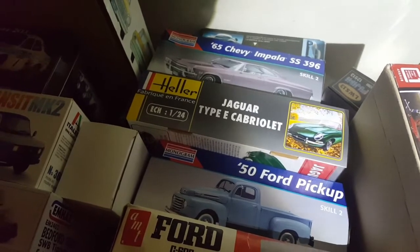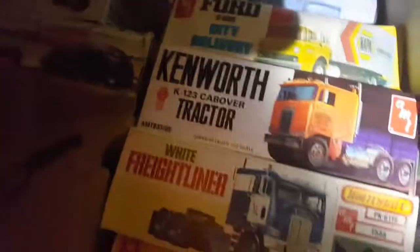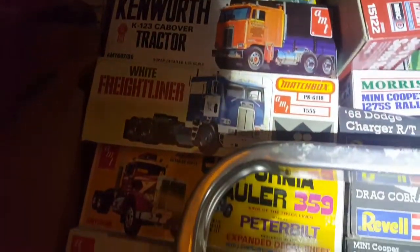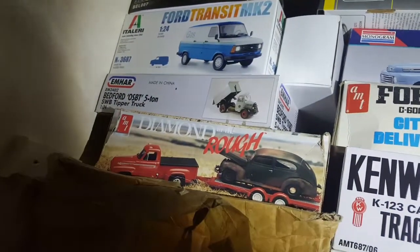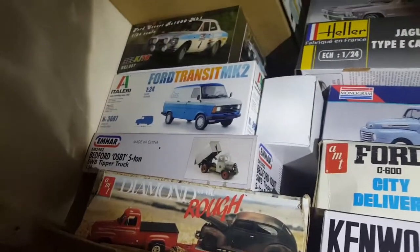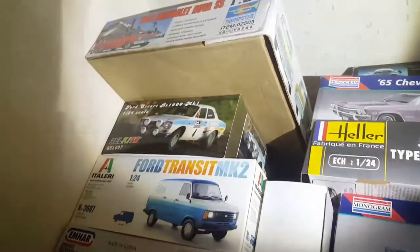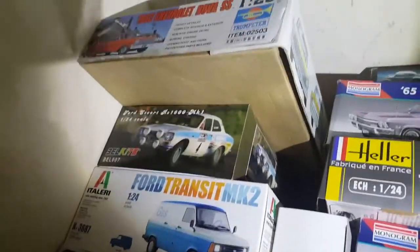The old IMC kit. A couple of old truck kits. And there's the old Diamond in the Rough kit, which I've had for years. Really nice kit. Bedford, Ford Transit, Ford Escort rally car. That's the old Trumpeter Chevy Nova. So that's those, guys. Just bear with me a second. We'll go and have a look at the vintage stuff.